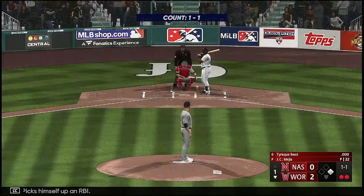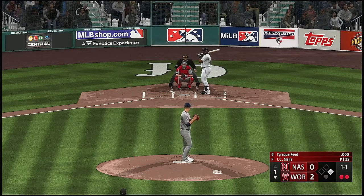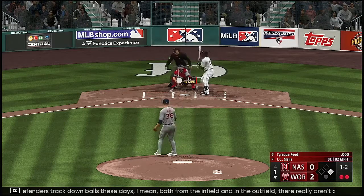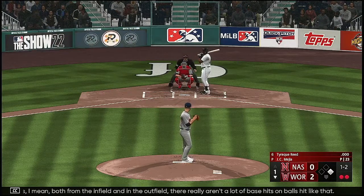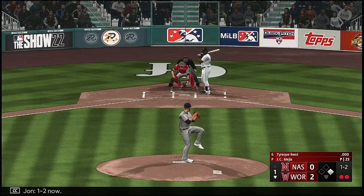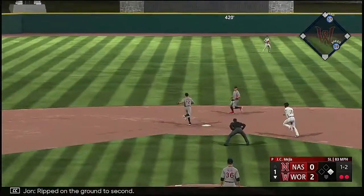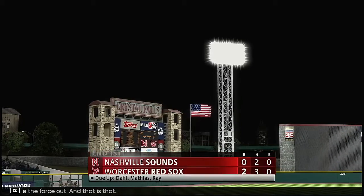With the way defenders track down balls these days, both from the infield and in the outfield, there really aren't a lot of base hits on balls hit like that. But there's always a little room back behind the first and second baseman to drop a lawn dart in there, and he found a way. 1-2 now. Ripped on the ground a second. They take the force out, and that is that.